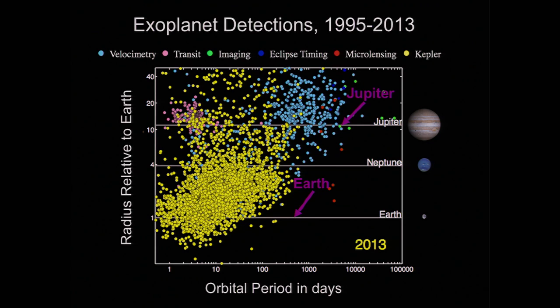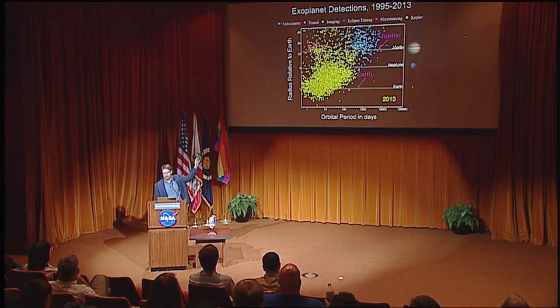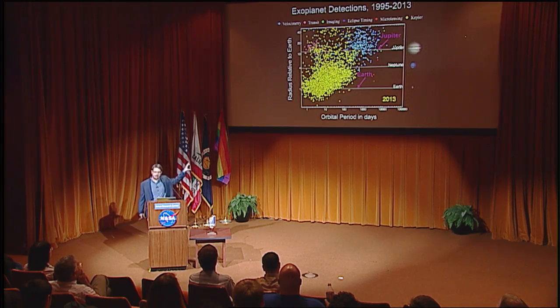So this has gone from knowing of tens of Jupiter-sized planets to knowing that there are thousands of planets out there. And most of them, interestingly, aren't like the Earth. They're not like Neptune either. They're in this middle range between Earth and Neptune, what we call super-Earths. Super-Earths are wonderful and fantastic because we don't have any of them in our own solar system, so we really don't understand very much about them.